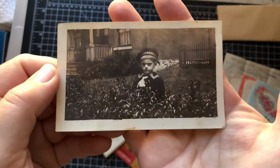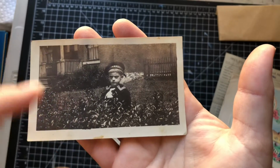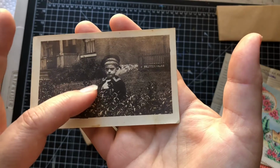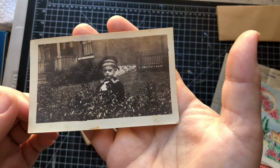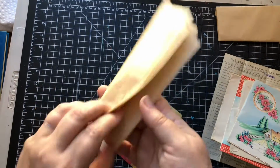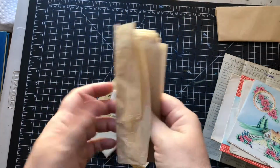Oh, I found a picture earlier of a lady in front of this, or behind this bush, and this little boy was looking at her. He doesn't look pleased. Here's some more of that tissue paper.